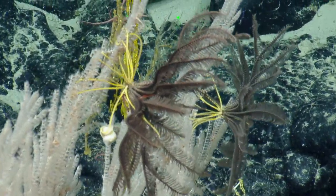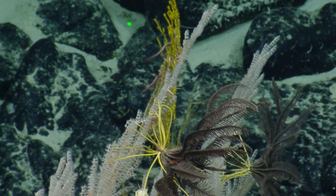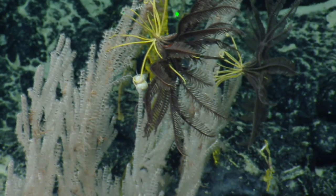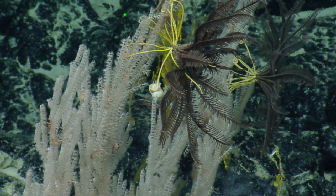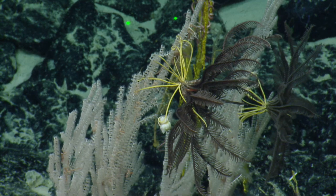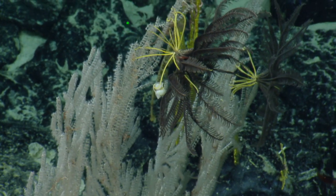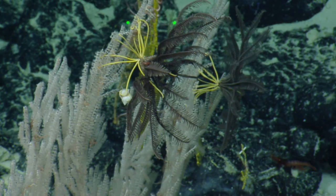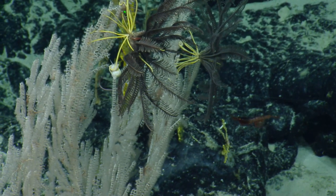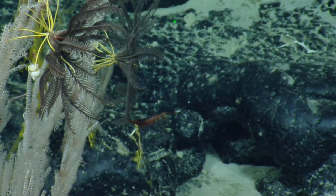Is that a shell? Yeah, that is a shell for sure. Oh, so cool. And it's on the crinoid. That's an interesting move. And there's also a shrimp in there, hanging on for the ride. Oh, and another to the side. Focus there. Yep. But yeah, I think this is a good enough zoom. Thank you. Very cool. Nice.